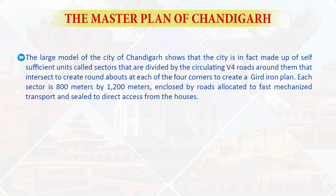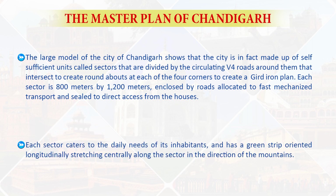Each sector is 800 meters by 1200 meters, enclosed by roads allocated to fast mechanized transport and sealed to direct access from the houses. Each sector caters to the daily needs of its inhabitants and has a green stripe oriented longitudinally, stretching centrally along the sector in the direction of the mountains.